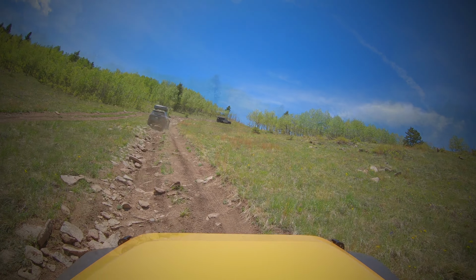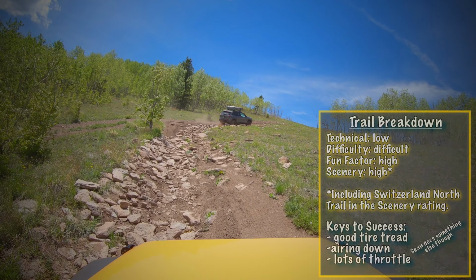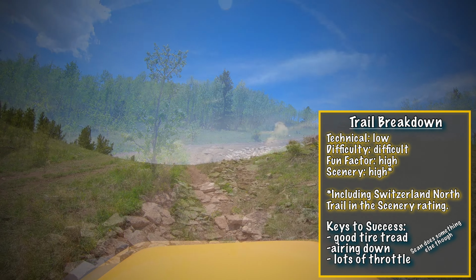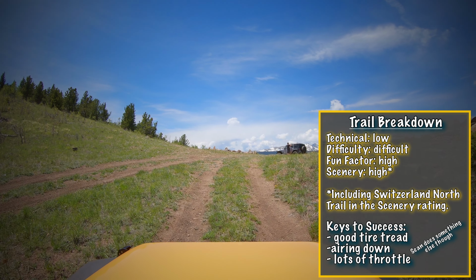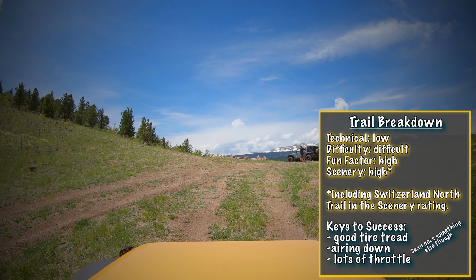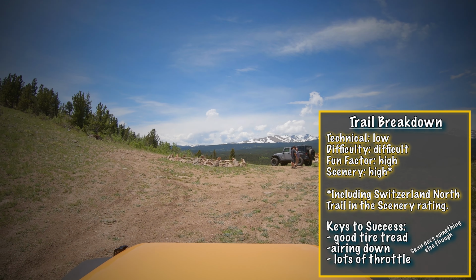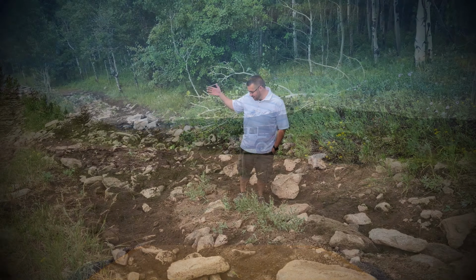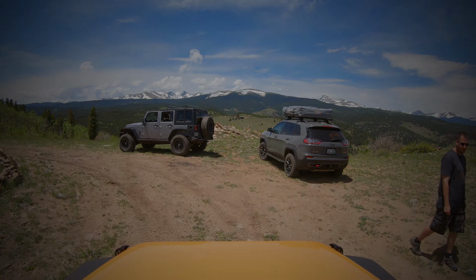Now, there's a couple of different ways to conquer this trail, but let's start at the most obvious. Good tire tread and airing down is the key. I'd also have skid plates, as you may need to give it a lot of gas to get through it. A lift is unnecessary, but bigger tires will give you more surface area for grip in the terrain. However, I'd definitely re-gear so you are getting the most out of your lift. Those are our keys to success here, but will Sean finally conquer Dare on day 2, which is coming up shortly?